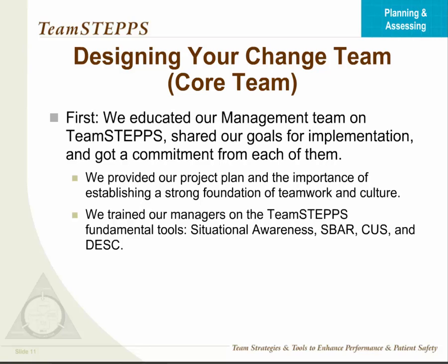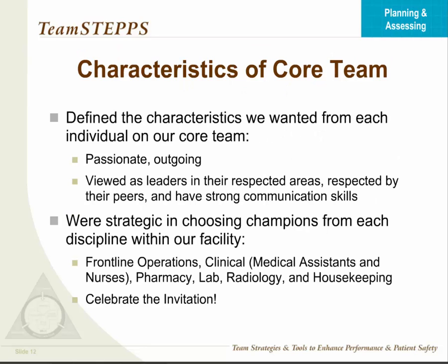So to go off of what Kip said, we know this is a large building, but there's a lot of small clinics, and we do a lot of rounding. On the nursing side, I round on frontline, Kip rounds on nursing. We make sure that we are visible to all of our team. So we do know the characteristics of the people in our building.